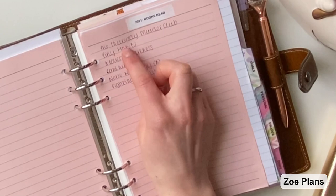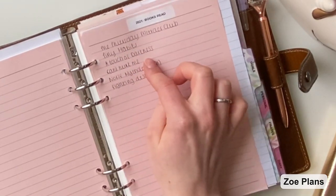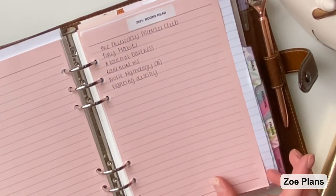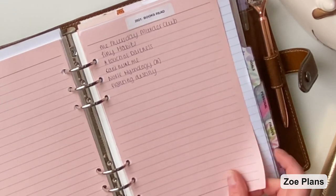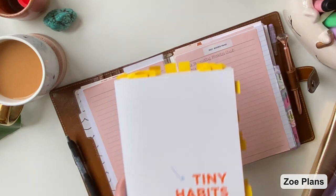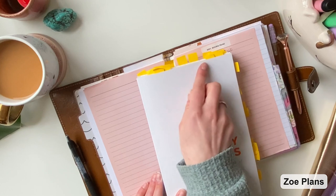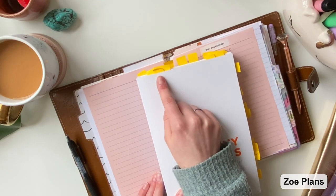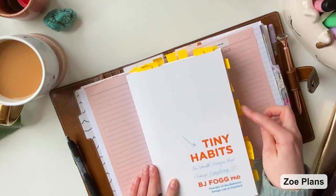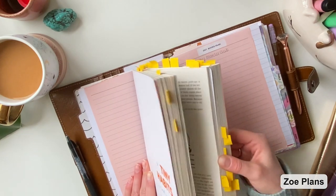Tiny Habits is a good example, and Can't Hurt Me. Both of these books have challenges and activities that you can complete, so they're really helpful to actually have in book form on the shelf. And I'll show you what I mean. So here with Tiny Habits, I've put on the top tabs of interesting sentences or paragraphs or things I want to remember, more the quotable things. And then on the right hand side here, I have the tabs for actual activities that you can complete.